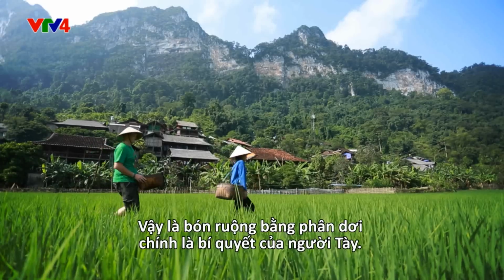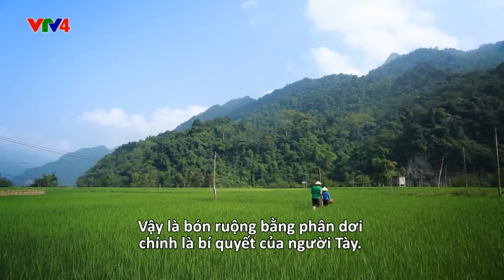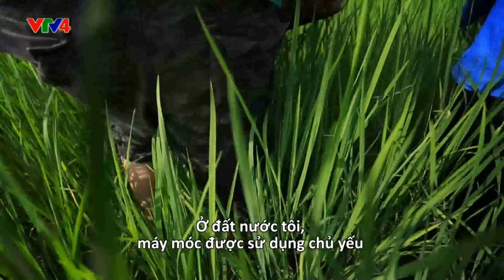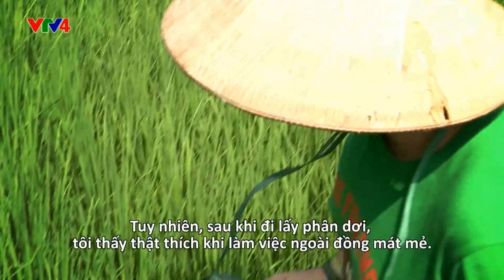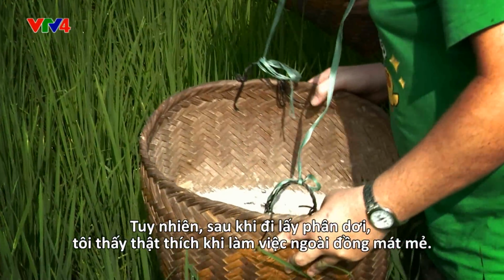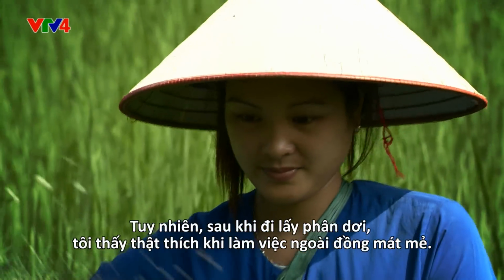Guano is used as fertilizer for the rice fields. Now I know their secret. We do everything by machine in my country, so I feel very strange working like this. However, as I have experienced the most difficult part in the cave, working in the open air is a pleasure in comparison.